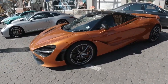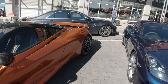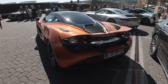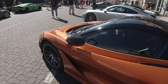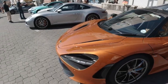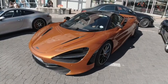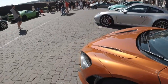McLaren 720S, one of my most favorite supercars. This thing is just a serious bang for buck. The way it's so quick, it demolishes so many cars. 4 liter twin turbo V8, 720 metric horsepower, as the name suggests, 720S. Yeah, it's pretty much it. This one has a whole lot of carbon fiber, in the eye socket, around the side of the front bumper, on the front splitter, just glistening, and also on the roof and the mirrors. Very nice. Carbon fiber everywhere, very clean.